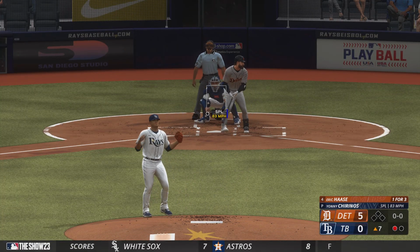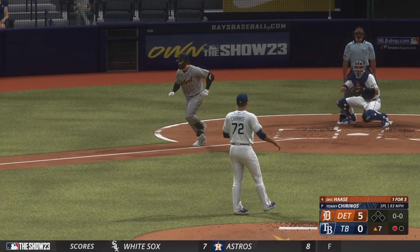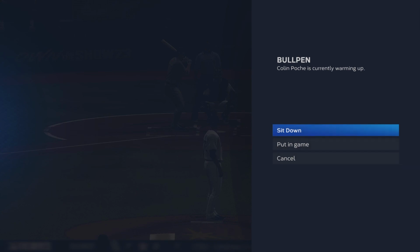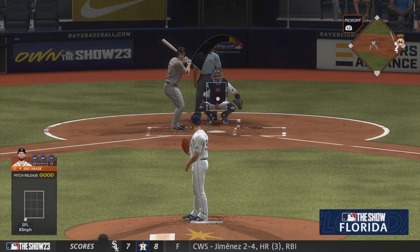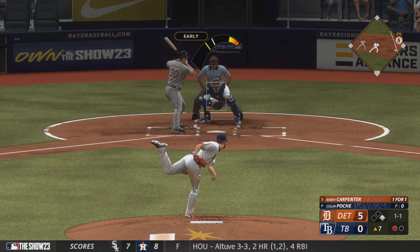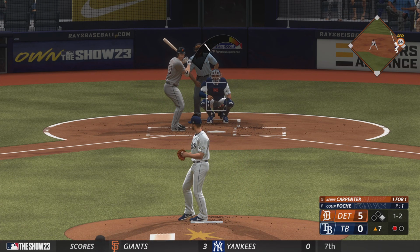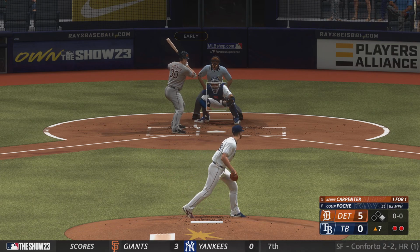The 3-2 is off the outside edge, and that is ball 4. Man, that's a tough one to take on the full count, but I guess he saw it really well. It's a really nice plate appearance. Colin Poche gets the call from the pen. Well, they need someone to stop the bleed and keep the score right where it is.